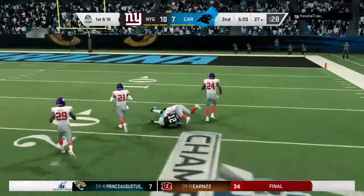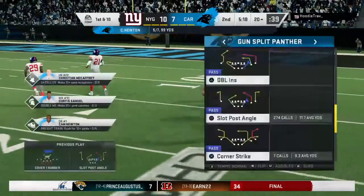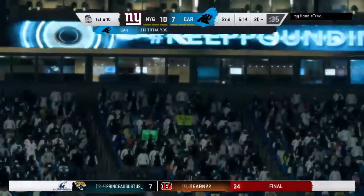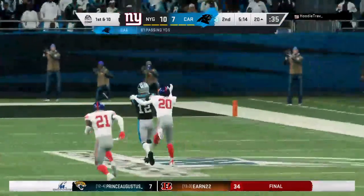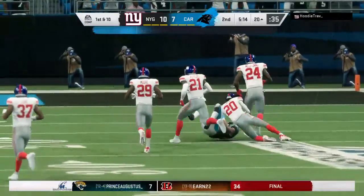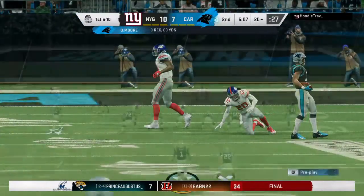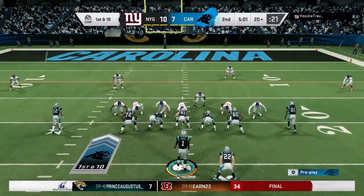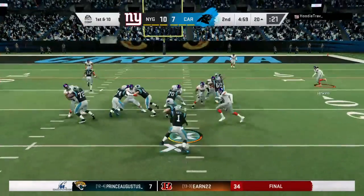It's caught inside the 25. A big play there for Carolina. 52 yards. Excellent execution, and now they're set up nicely. Are they ever? Red zone? I wonder what the next play call is going to be, because after a big play like that, a lot of teams like to use the momentum to launch another one.